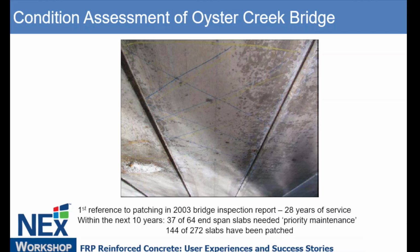How were we doing our inspections to really make sure we understand the existing condition of the bridge? What's important here is that after 28 years of service, from bridge inspection reports that we could find going back to 2003, there's already references to patching. And within the following 10 years, once the bridge was finally replaced, half of the end span chord slabs required priority maintenance because they were in the condition of that photo I showed you. And at that time, more than half of the slabs had various degrees of patching that was required because of the spalled concrete due to the corrosion.